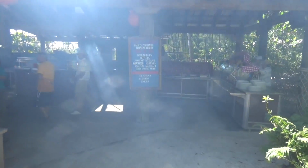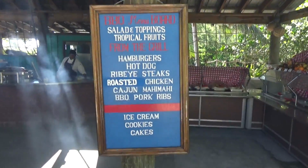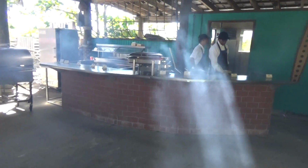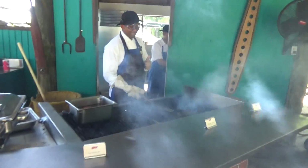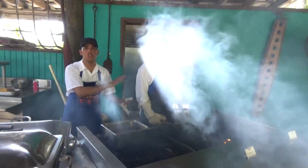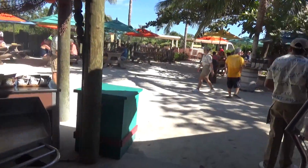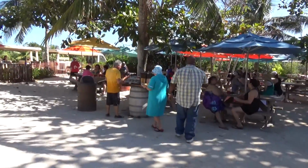I'll give you an idea of what they serve here: hamburgers, hot dogs, ribeye steak, roasted chicken, Cajun mahi-mahi, barbecue pork, and a lot of it is made fresh to order. It'll be prepped, but then they'll finish it off on the grill with these guys here. Alien, not human, alien. And it's great. It does get a little smoky over there, but the food is amazing. I had a great ribeye steak. Second time I've been to Castaway, second time I had an awesome steak, so it's my favorite.